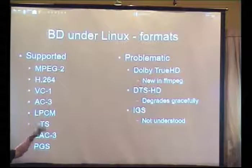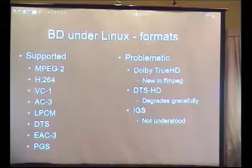For the video, MPEG-2, H.264, VC1, you can go via FFmpeg or libmpeg2. AC3, LPCM, DTS, similar story. We've got libraries for doing these. LPCM is pretty simple as it's a raw PCM format with a bit of byte swapping to get the content out. EAC3 is in FFmpeg. PGS is starting to appear in a few places. I implemented it in GStreamer. VLC have a parser for it that comes via FFmpeg these days.